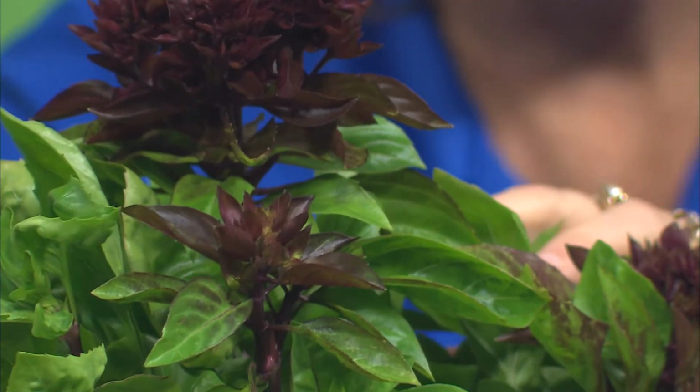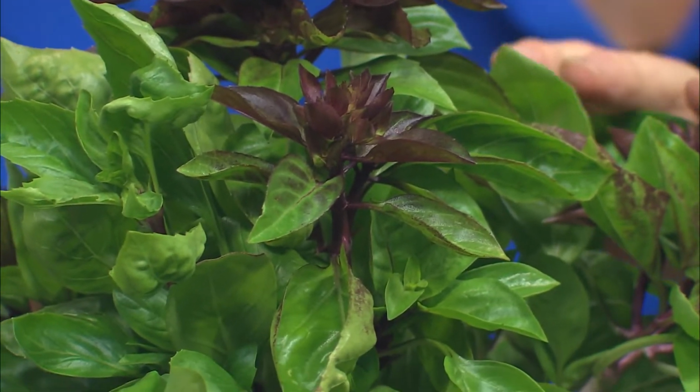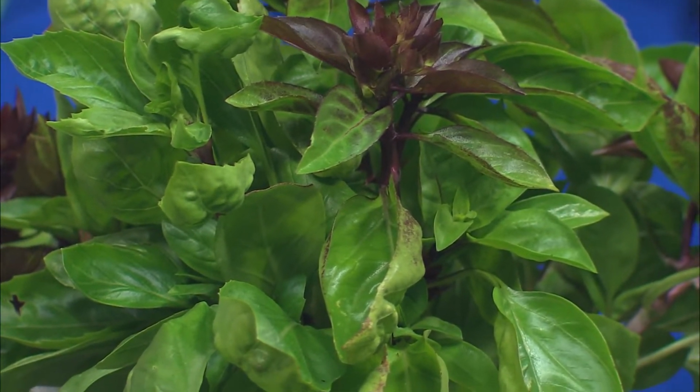But she brought me a beautiful container just like this, more than a month and a half ago. And so here's the new one. Here's the one that I've been picking off, and it actually rooted.